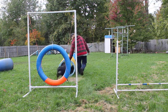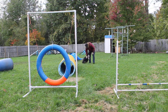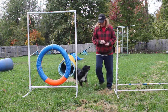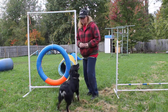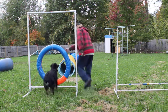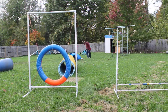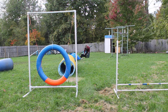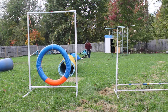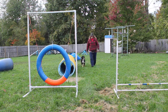Tunnel. Yay! Good girl. Come on. She's being really good. She's not trying to back jump the equipment, which usually they do a lot. Wait. Tunnel. Awesome. That was awesome. She really likes to shoot a lot too.